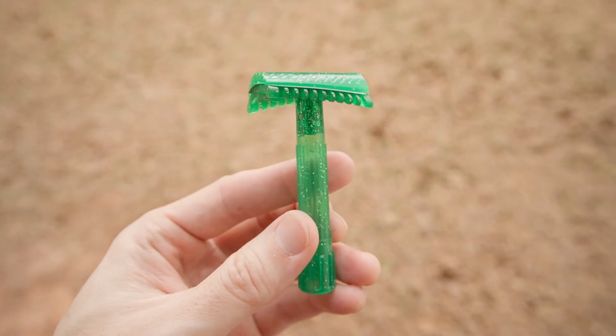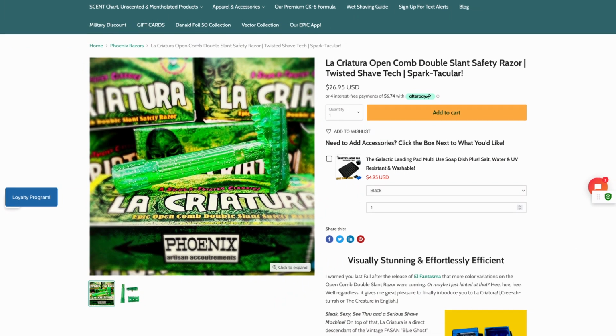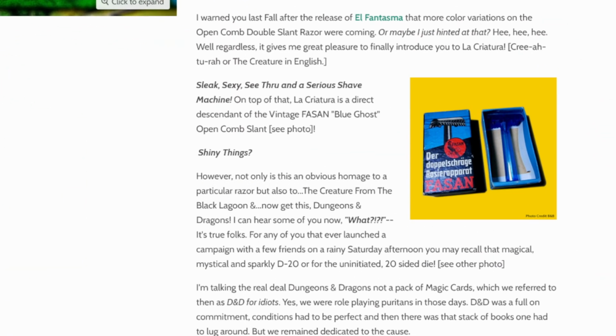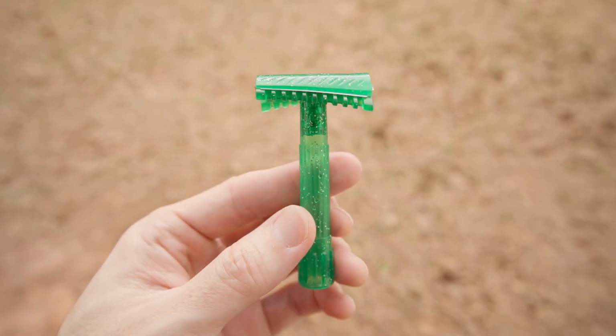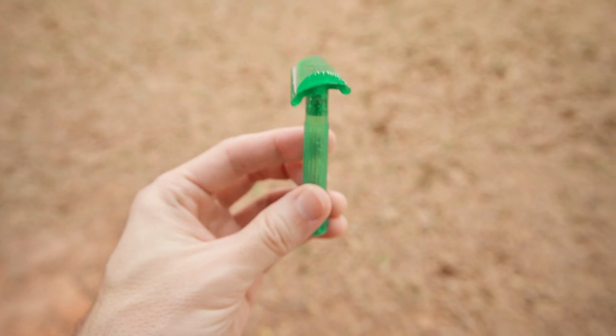Now, this isn't a unique design to Phoenix Artisan Accoutrements. They actually adapted this from an old classic razor. I think it was called the Phazon Blue Ghost or something like that, but it was very similar to this. So it's not new to Phoenix Artisan Accoutrements, but they've just really perfected everything about this design. How cool it looks, of course, the ease of use, and of course, the really inexpensive price point.